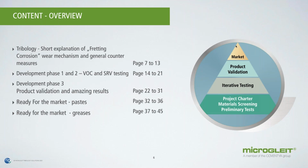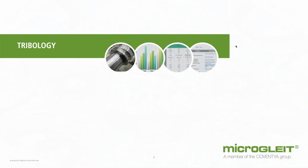Today we will start with a short explanation of fretting corrosion: what it is and what you can do to avoid it. Furthermore, you will see some details of our development work for our new generation of lubricants. Starting with the voice of the customer, we will finally see some details about our current new portfolio of Microglide greases and pastes.